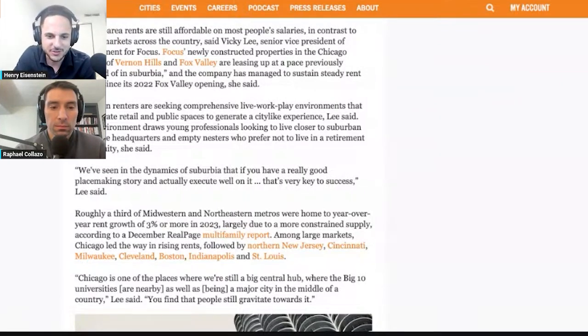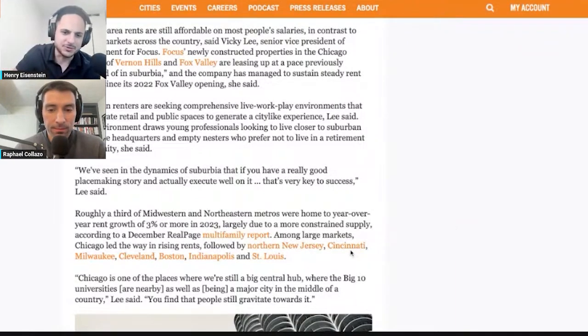This is also funny because if you look at it right here, roughly a third of the Midwestern and Northeastern metros were home to a year-over-year rent growth of 3% or more in 2023, largely due to constrained supply, according to the December RealPage multifamily report. Among the large markets, Chicago led the way in rising markets, followed by northern New Jersey, which I thought was quite fascinating. I'm pretty familiar with that. That market's on fire. So yeah, it's cool to see all the different markets that are absolutely crushing it.